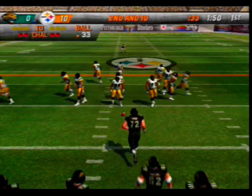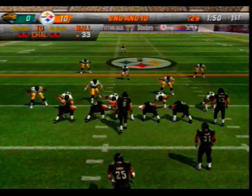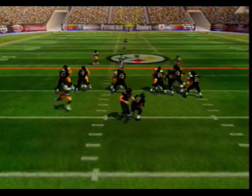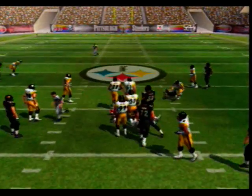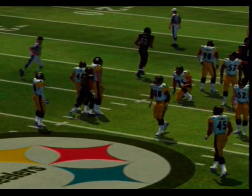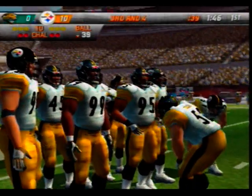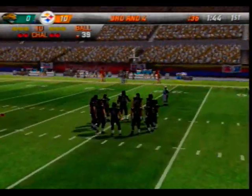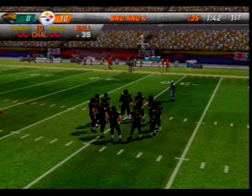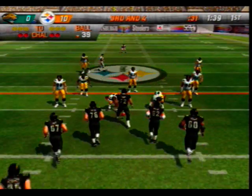Second and 10. Ball on the 33-yard line. The Steelers come out in a 4-3. They give it to the halfback. Jackson is there on the stop at the 39-yard line. Barber runs it through the middle, a gain of about 6. Third down and 4 coming up on this one. The 39-yard line.